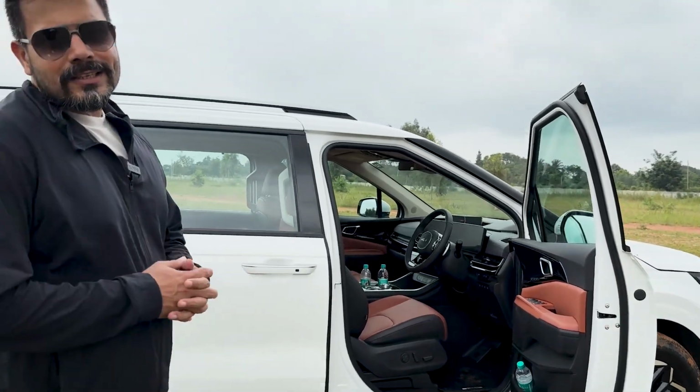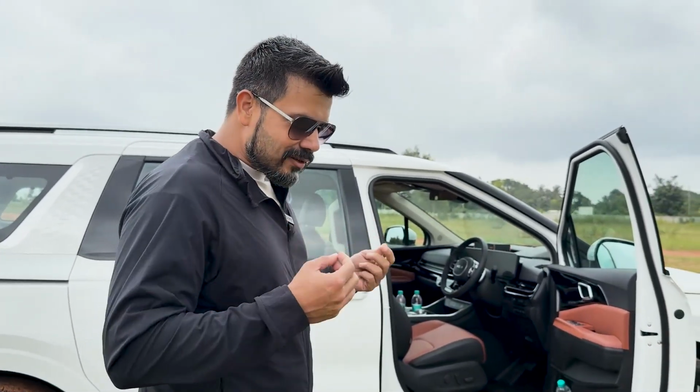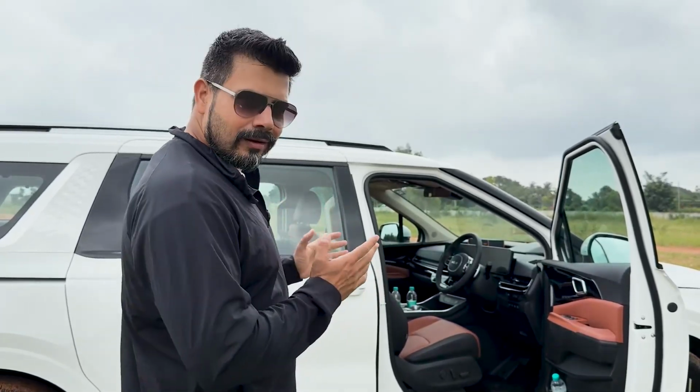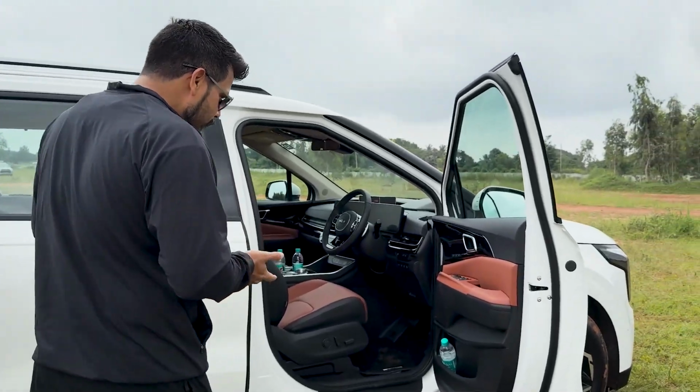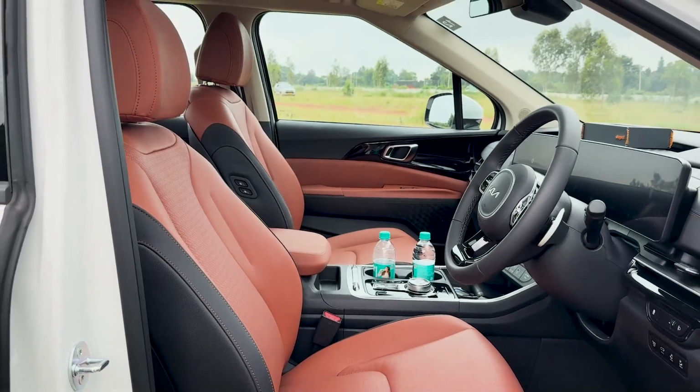Now, much as I love the second and third row of seats on the Carnival, the front seats are also as amazing and the features that you have here are absolutely unmatched. Let's go there and enjoy the driver's seat as well. Now, as you see, the seats are at an ideal height, but still to facilitate the entry and exit, you have the footboard.